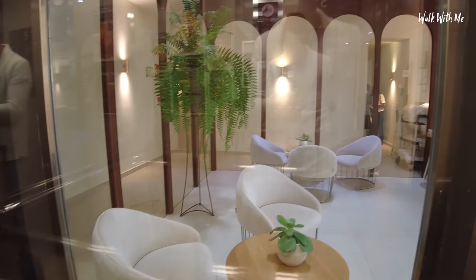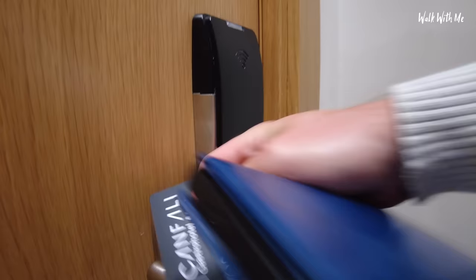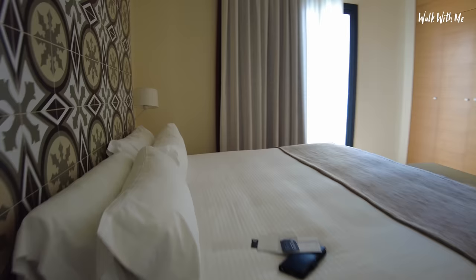Ooh, a posh lift. So I'm in room 103, and what I've done for an extra 50 euros, I thought, well, why don't I upgrade and get a sea view room, which apparently is one of the best in the hotel. 103. Oh, this note's been cleaned and sanitized. So this is the room. Throw the stuff down. Got light.